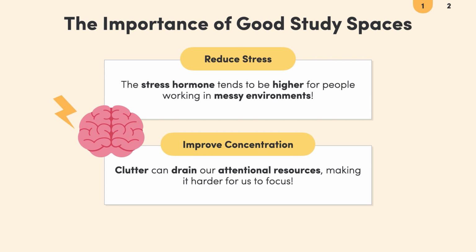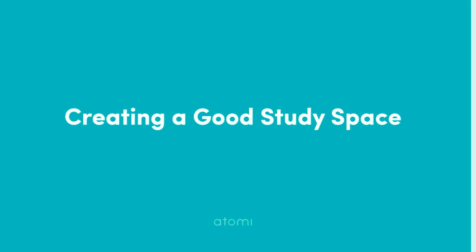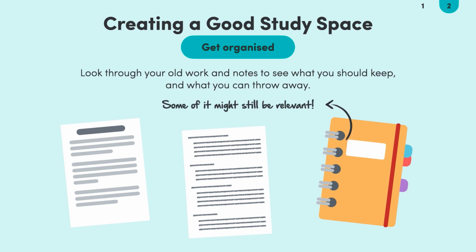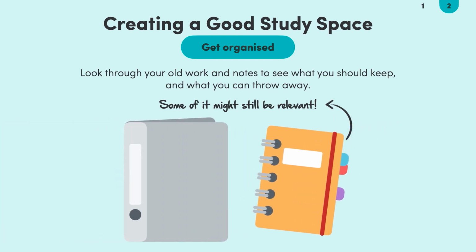There are a couple of things we can do to make this happen. Rather than throwing everything away at once, have a look to see what we should keep and what we can chuck in the bin. This is especially true when it comes to our past study notes. We can get rid of them if we're absolutely sure we don't need them anymore. But material usually builds from year to year, so it might be a better idea to put them in a binder and store them somewhere in our room.